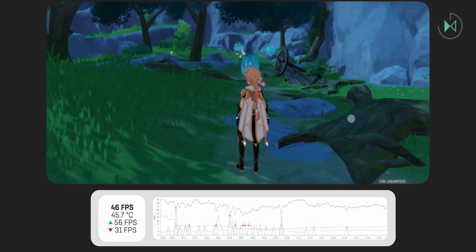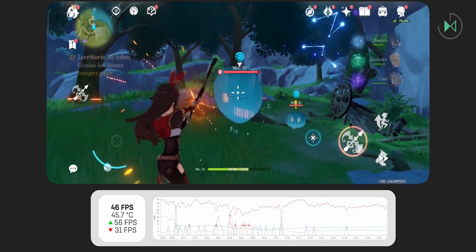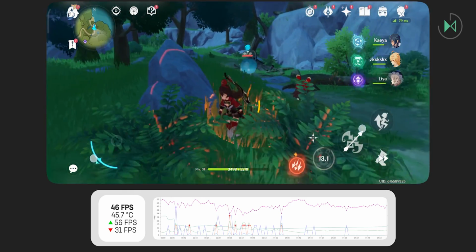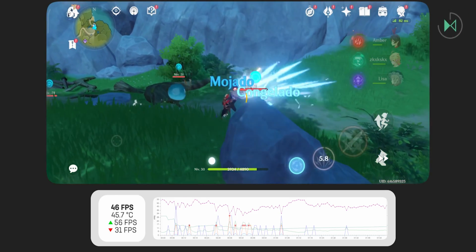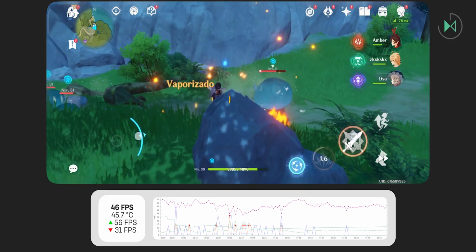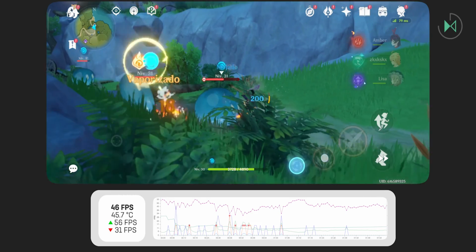Obviously, at this price point, you're going to find much more powerful devices that are going to give you an even more powerful gaming experience. However, I don't think this device disappoints too much. The lowest it was 31 frames per second, which could still get to feel fluid, but definitely at the time of having these fluctuations could give the feeling of some cuts in the game that is not satisfactory for the most demanding.